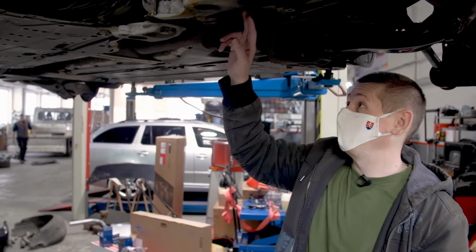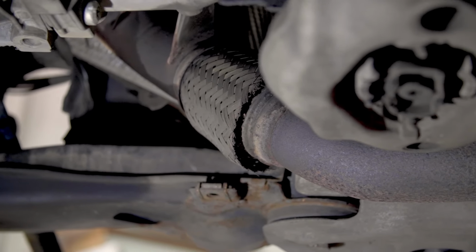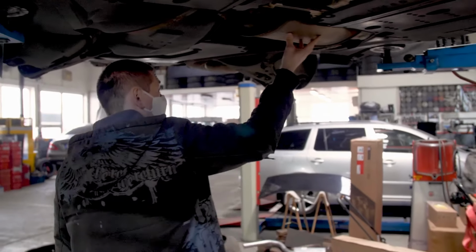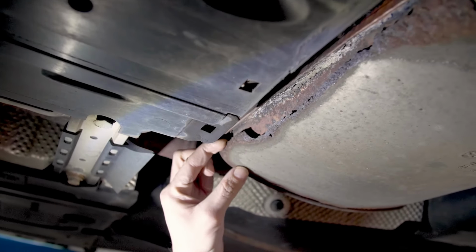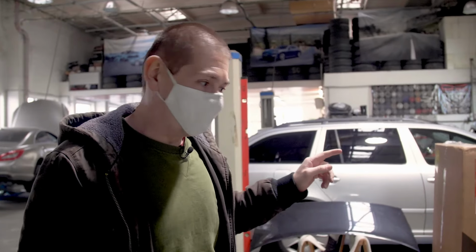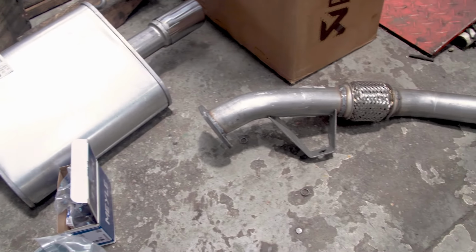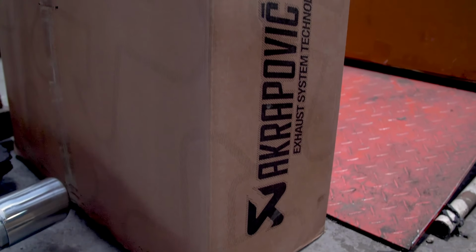Apart from other things, we need to replace the flex pipe of the exhaust, because it's completely torn through and it vibrates when the car starts. And along with all that, since the exhaust has its age, we're also thinking about replacing the front muffler, and we'll also replace the rear muffler, because that one's rusted through. Thankfully, the exhaust parts have already arrived. But there's a small issue. They forgot to pack the muffler that's rusted on our car. We have all the other components. And no, we're not fitting an Akrapovic exhaust. It's just sheer coincidence that the Akrapovic box is here.